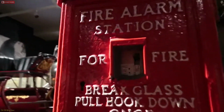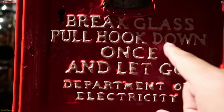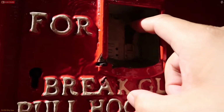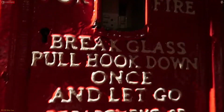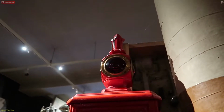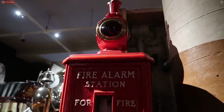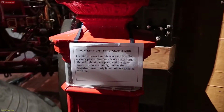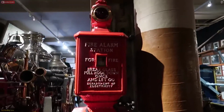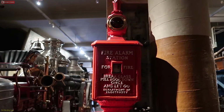So when you would break a glass, this doesn't have a glass, but you would break the glass, then you would pull the lever right there. And when you pull the lever, it would make this loud sound, and at the same time, the light would go off. That is pretty cool. This is vintage. If you are a fireman, this would be something cool sitting in your living room.